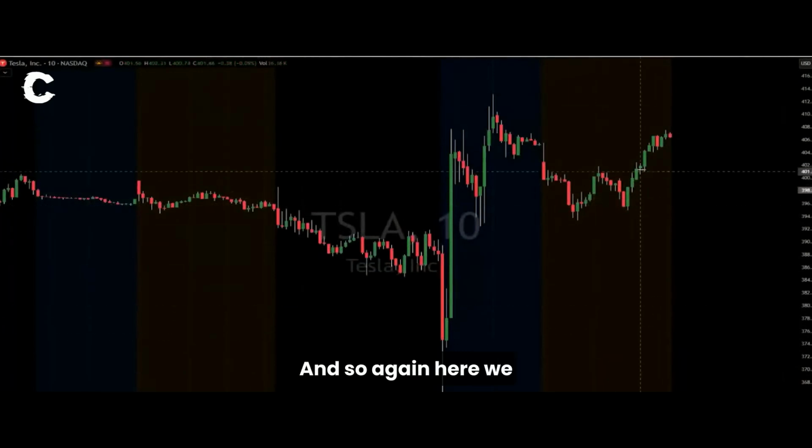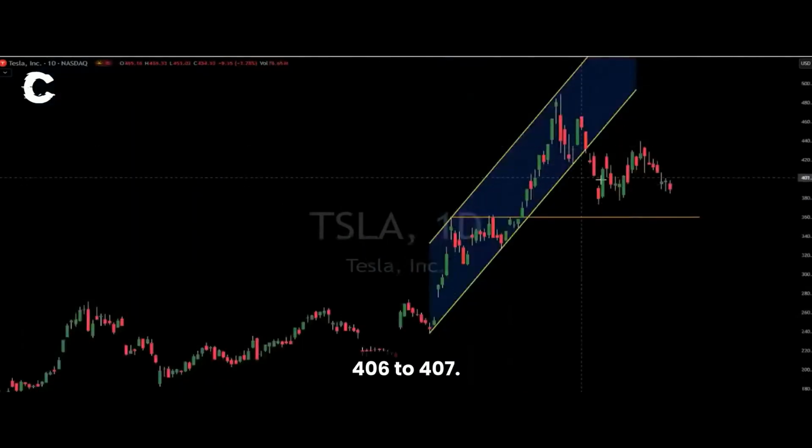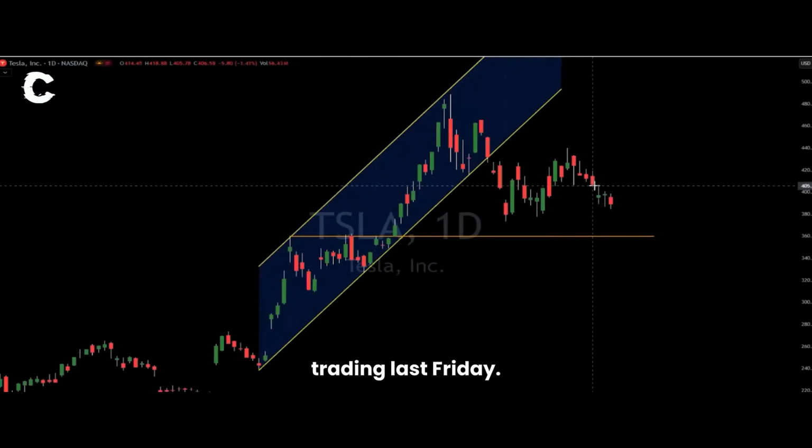And so again, here we have a trending up move on Tesla. In terms of a trading level, there's not much here because we're trading at 406 right now, 406 to 407. If we look at that on this chart, that's right here. It's not even that high, right? All you're doing is going back to where you were basically trading last Friday.